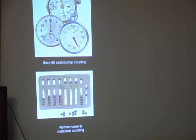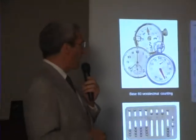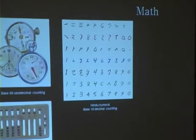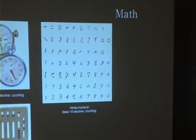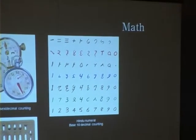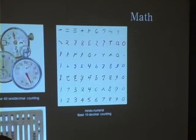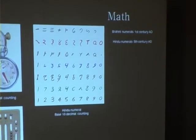And so that's notational counting. But the kind of counting that came out of ancient India is called decimal counting, base 10, which we're familiar with. And so these are what are called Brahmi numerals right up here. And if any of you know Chinese, you'll notice that these look a lot like the Chinese 1, 2, 3. These spread west, and they also spread east, influencing counting systems throughout the world. And so here you have the Brahmi numerals, that's about the 1st century AD. And then these are Hindu numerals in about the 5th century AD.